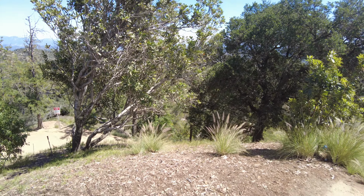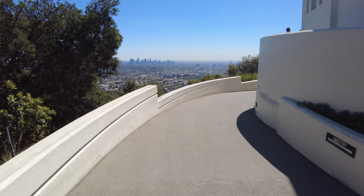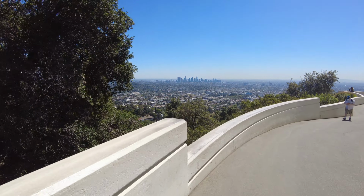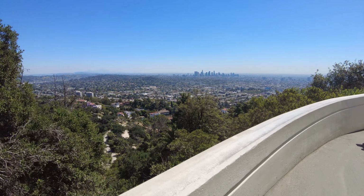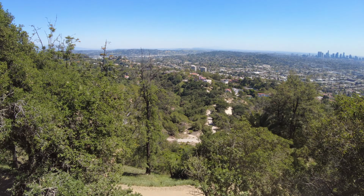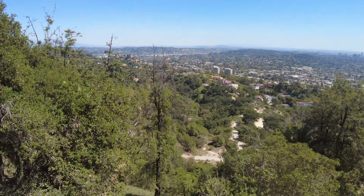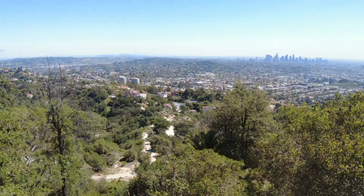However, during World War II, the building was used as a barracks for soldiers. It wasn't until the 1950s that it was converted into the planetarium that we know and love today. Isn't that surprising?